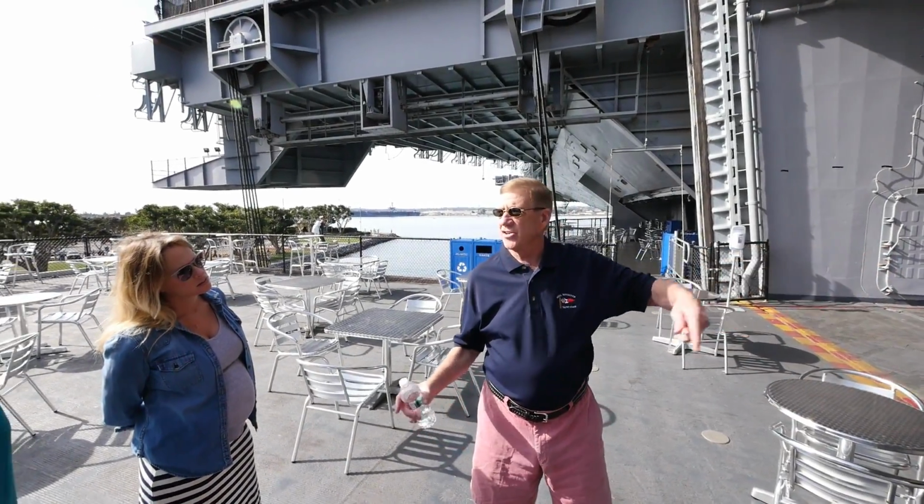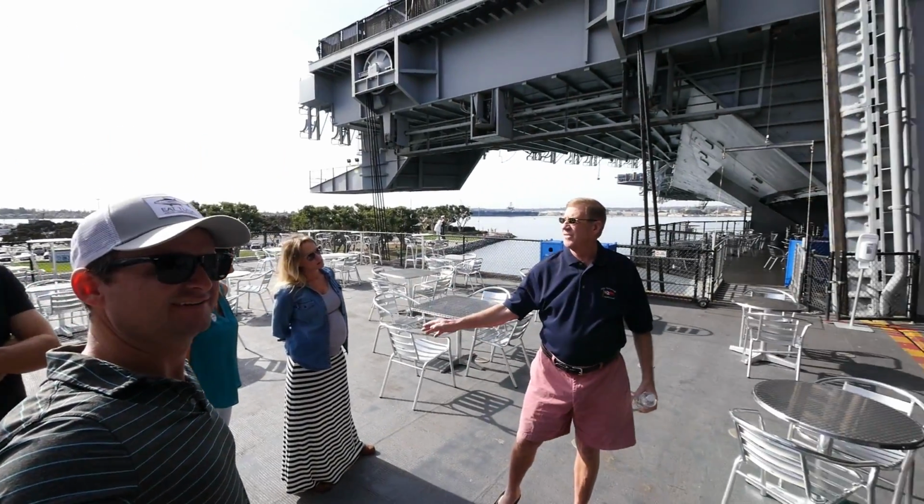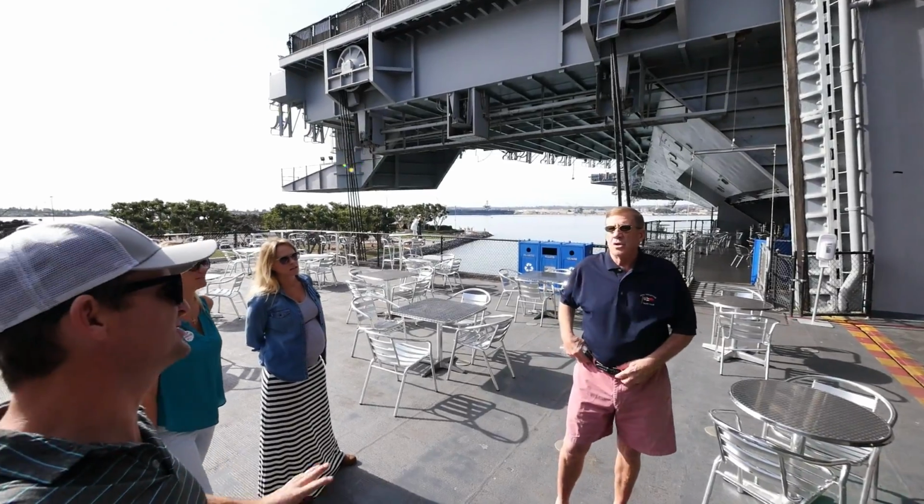And the guy on the tractor jumped off, but the tow bar and everything just went right out elevator 4, right through the hangar bay, right into the drink. Wow. But nobody's stuck on it or anything.